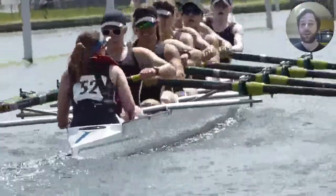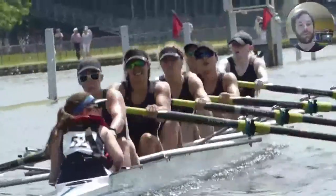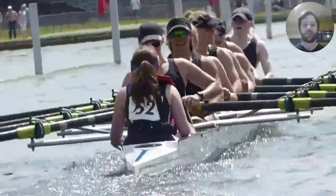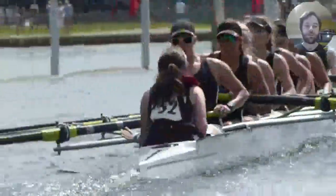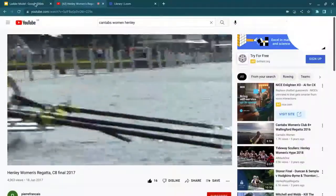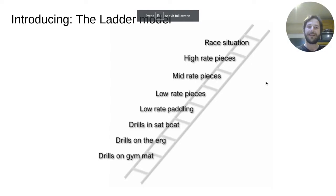Despite not being the biggest crew, not being the most powerful crew, a couple of novices on board, they were able to express very effective technique in this very stressful, difficult situation, and that was them just crossing the finish line. And what I want to look at in this video is the way in which you can develop crews to be technically effective over the course of a season.